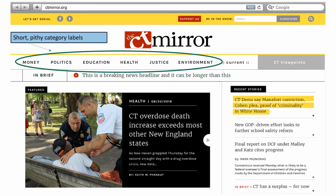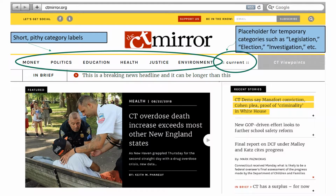In the upper left, you'll notice we've simplified the names of our primary coverage areas into short, pithy descriptors. To the right of those descriptors, we have something called Current. This is a placeholder for short-term topics. For example, in the run-up to an election, it might say election. During the last few weeks of the legislative session, it might say legislation. If there's a specific story or investigation that extends out over several weeks, it might say investigation or special report. This placeholder can be inserted or removed as we need to.